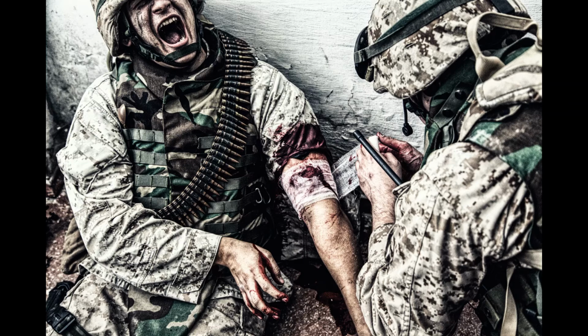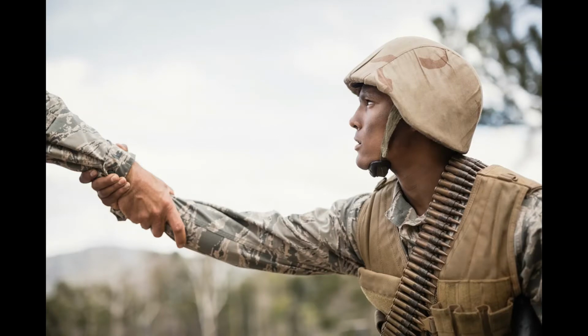The VA has only one single general rating formula for mental disorders. A rating of 100% requires total occupational and social impairment due to gross impairment in thought processes or communication, persistent delusions or hallucinations, inappropriate behavior, persistent danger of hurting yourself or others, intermittent inability to perform activities of daily living, including maintenance of minimal personal hygiene, disorientation to time or place, memory loss for names of close relatives, or your own name.